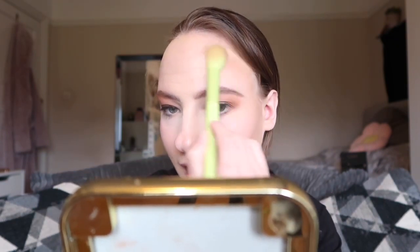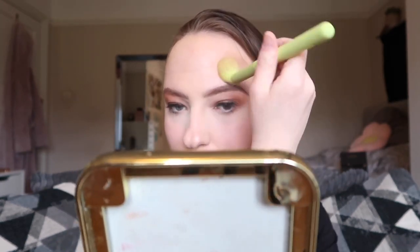I actually love this bronzer. I love the consistency of it and how bronzy it actually is. It isn't too much. It's a very subtle bronzer. I feel like this would be perfect for a glowy makeup look, so I will do a video of that using this bronzer. I feel like this video has been a very matte look, and I just feel like this also looks really nice with a matte, but I do think it will look nicer with a glowy bronzer.